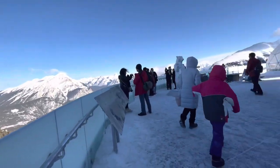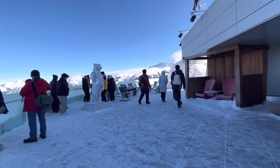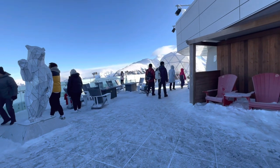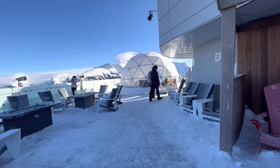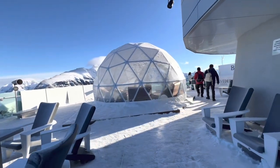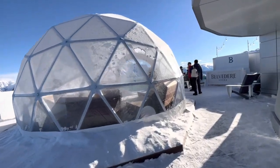Visitors are free to walk around and enjoy the view. This is where the iconic glass bear is located, a great spot for your Instagram photos with the spectacular view of the mountains in the background. And there's also an igloo or a dome where you can sit in and relax.